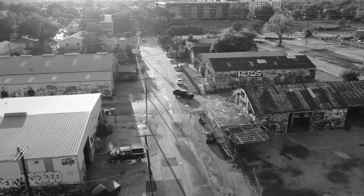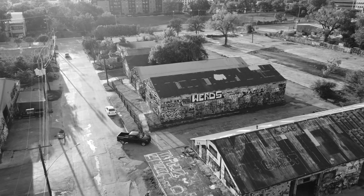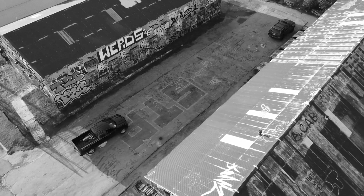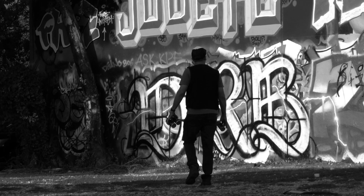Over half the property that Butch and his company purchased has already been sold to a company in Nebraska that plans to renovate West Dallas. So what are the long-term plans for the Fabrication Yard? Nobody knows. But for now, artists have a place where they can practice their art, and they can do so legally.